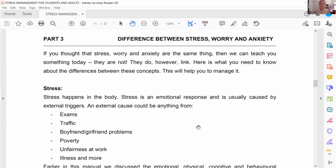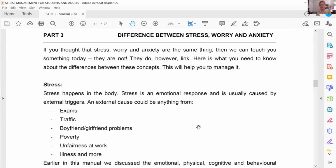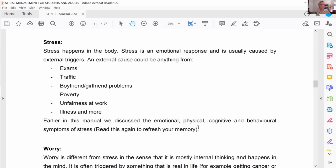All right, then I quickly want to look at the difference between stress, worry, and anxiety. It's not the same thing. So if you thought that stress, worry, and anxiety were the same thing, then we can teach you something today. They are not. They do, however, link. So here is what you need to know about the differences between these concepts. So let's look at stress. Stress is something that happens in the body.